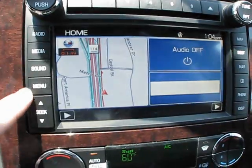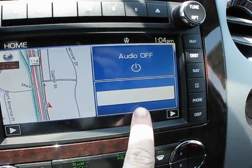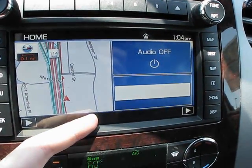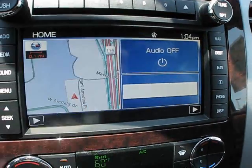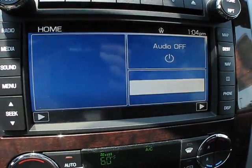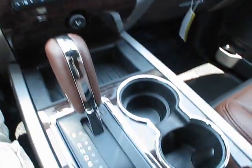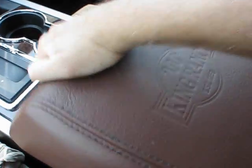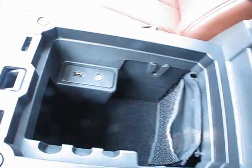And also, as you can see, your radio controls are over on the side, as well as your navigation buttons. This little screen here is your audio visualizer, so when you go back to this home screen here, it just simply has the little visualizing effect. To bring up the map, simply click the navigation. And it's as simple as that. There's your USB and line-in auxiliary inputs.